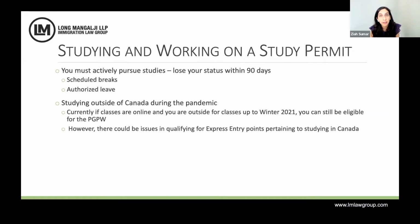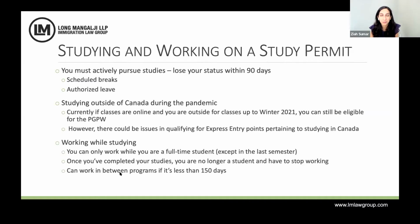Now, with that being said, there is no such policy when we're talking about applying for permanent residence. Classes that you've done online can actually affect your points in Express Entry, but we'll talk about that in greater detail once we get to the permanent residence options.